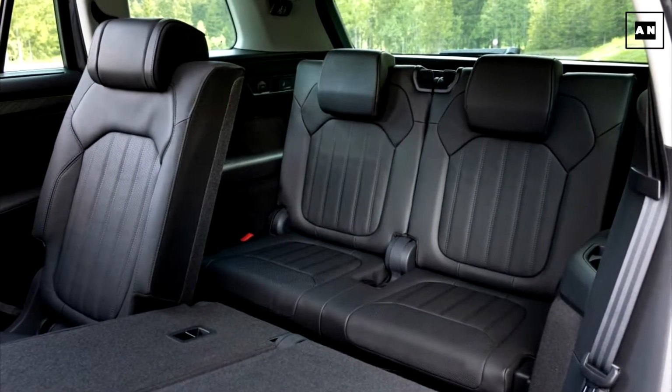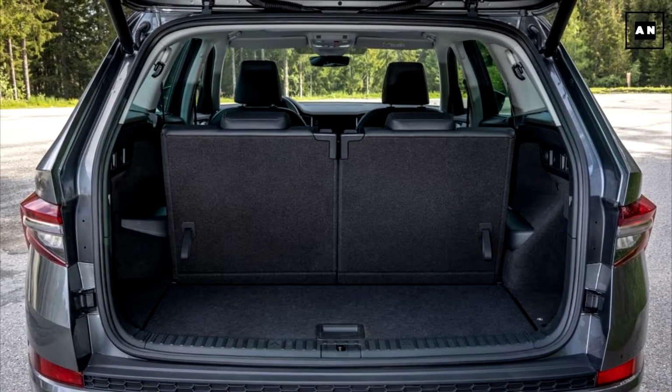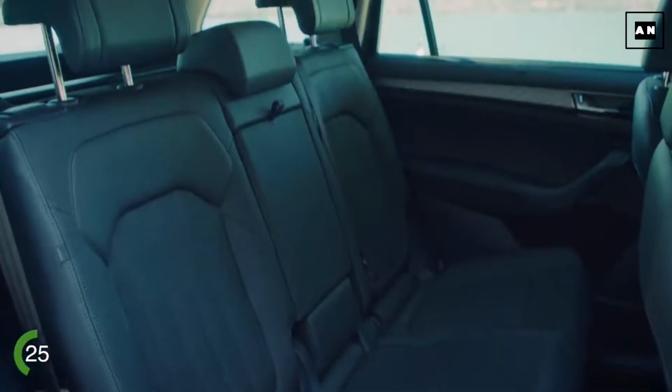Space in the optional third row is okay but not outstanding. Anyone larger than the average young teenager isn't going to be too happy back there, although you can slide the middle row forward, 2 sections independently in a 60-40 split, to open up a little more legroom.